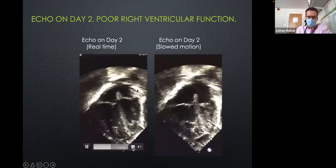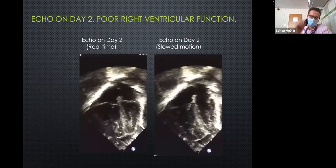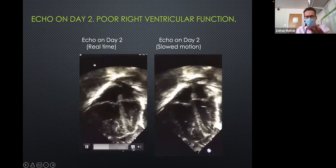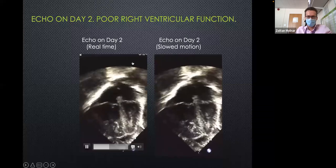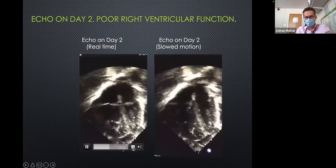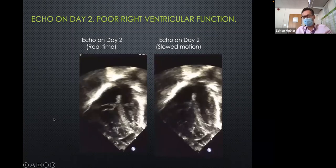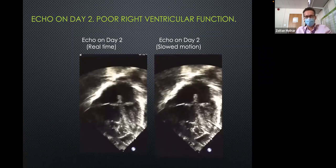And this is the echo. I didn't put many echoes in, because I just didn't want to waste time on the echoes for this case rather than the literature. But it is clear that there is quite significant right ventricular dysfunction. Left ventricle is compressed. And I think they went up with the dopamine even over 10, 15, what we suggest they should during the transport.